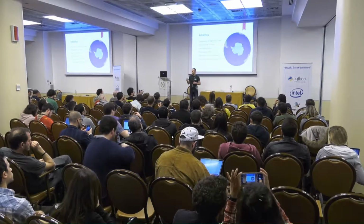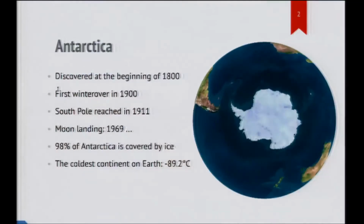And think, this year, because the moon landing was in 1969. This means that before 1911, we were not able to go everywhere on our planet. And just after 60 years, we went to the moon.